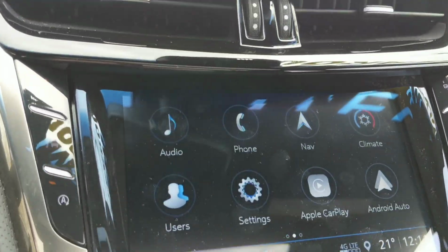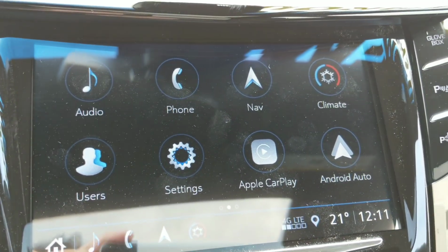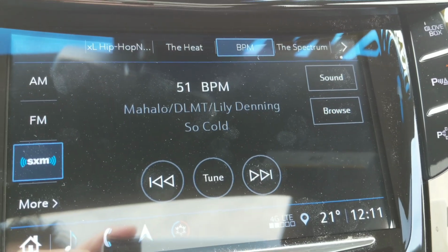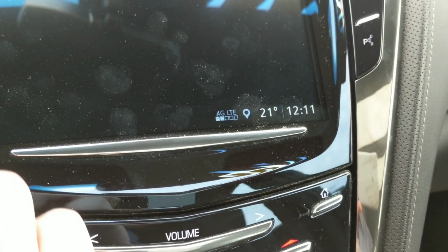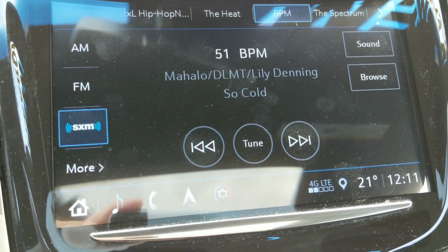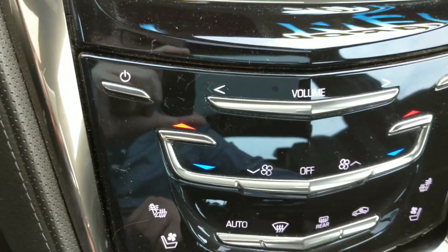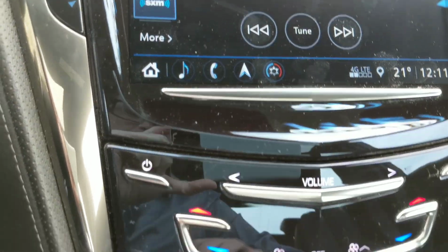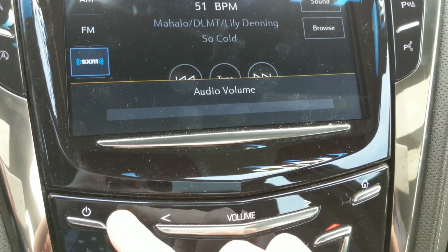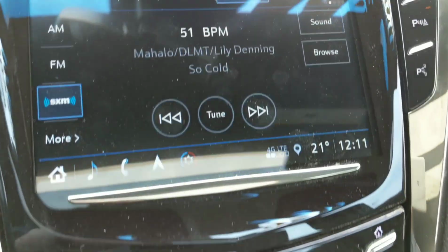Here's a little bit of the tech. This is your Cadillac infotainment system. You got your audio here with the Sirius XM. It's all touch, so there's no buttons or anything like that. One thing I really like is you can scroll up and down the volume like this, just like that to the side, which is great.